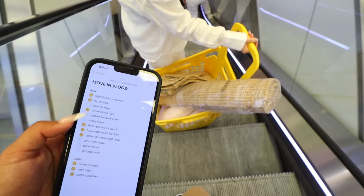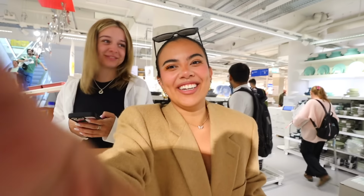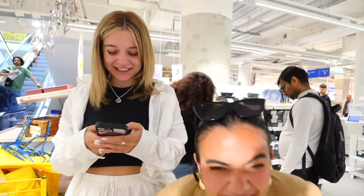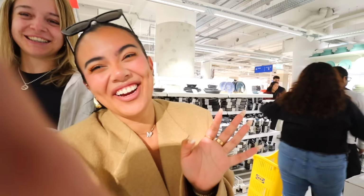Okay, I think we got a lot of good stuff. There's a lot that we couldn't find because this is a city target. I almost said city target. City IKEA. I'm like, should I get the pink? And Caroline goes, I don't really know if you're an avid cooker. When's the last time you showed you cooking? Your brand deal for HelloFresh. Okay, I don't cook very often, but how cute would it be if we had all pink?